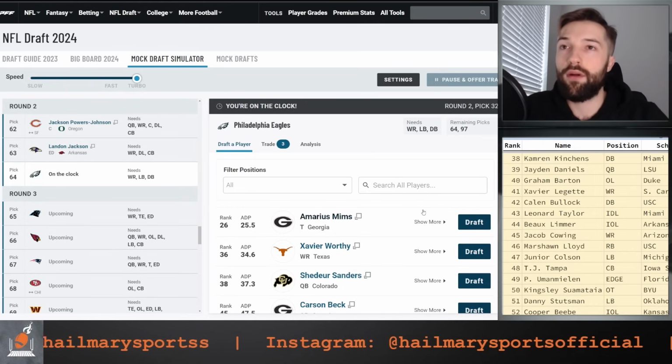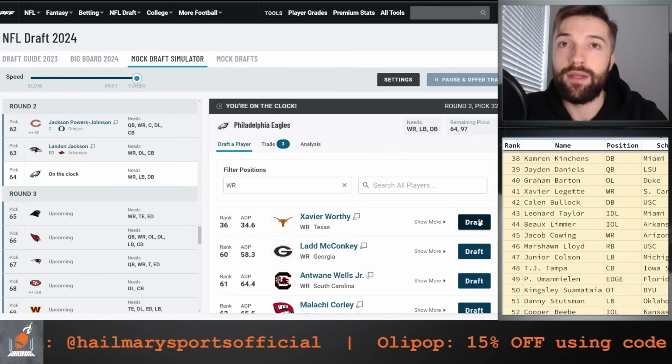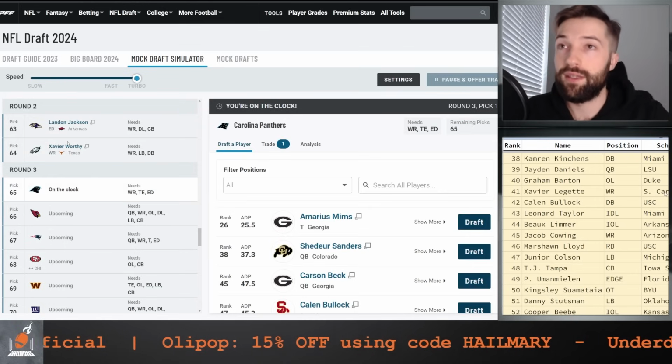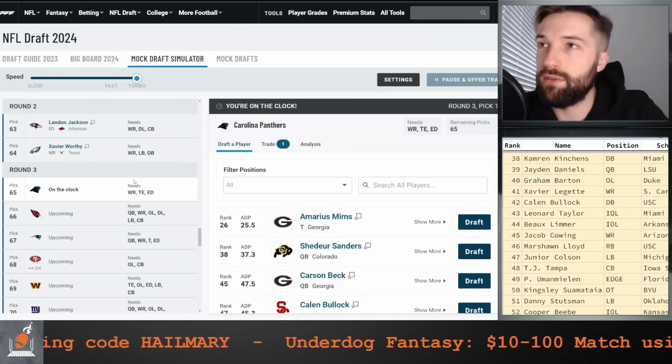At pick number 64 for the Philadelphia Eagles, I think it's time to get rid of Quez. Let's get Xavier Worthy on this team. You're probably going to be looking for like a true burner, and this saves you money. Xavier Worthy's a great talent, so I think it all lines up, and I also want to choose some different players for some different teams.